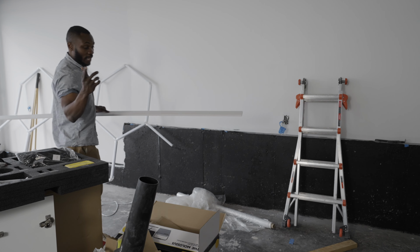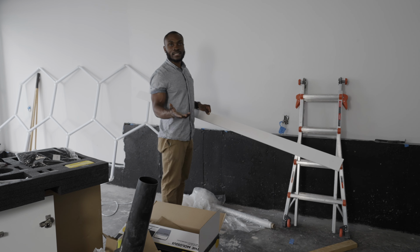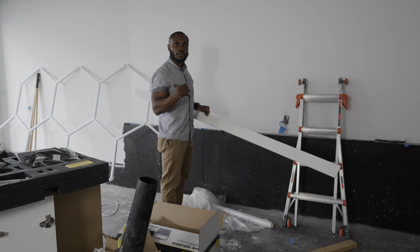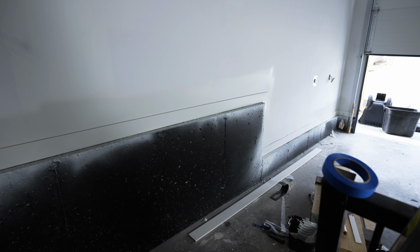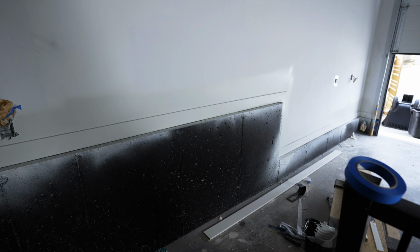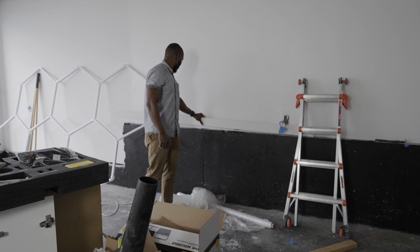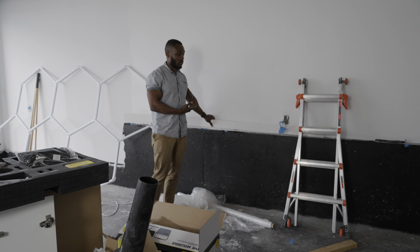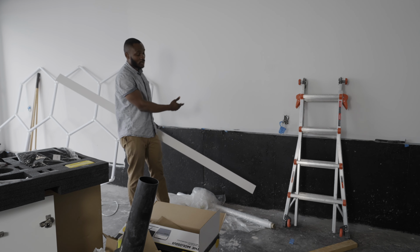Another thing that I'm going to be adding over here is this guy. I know, a lot of people might think this is a little bit extreme, but for me, I feel like a baseboard adds some sort of a finishing touch to any space. You know, putting it right there, you can see it makes it look cleaner, it looks more finished compared to just having it exposed like this.